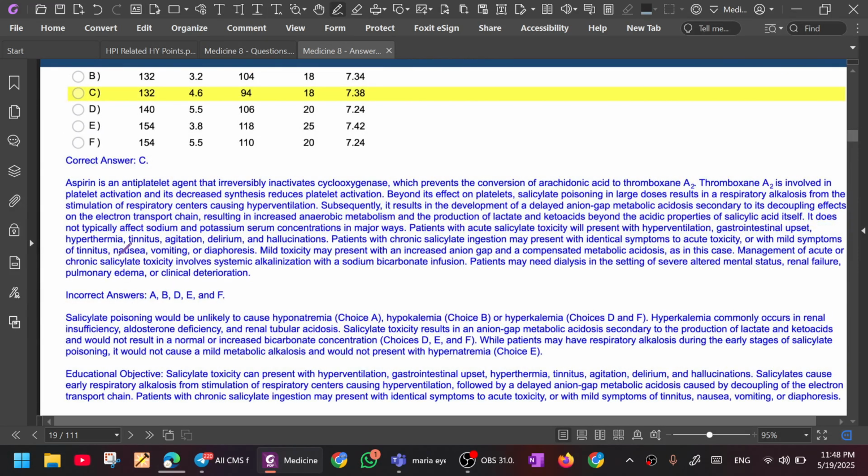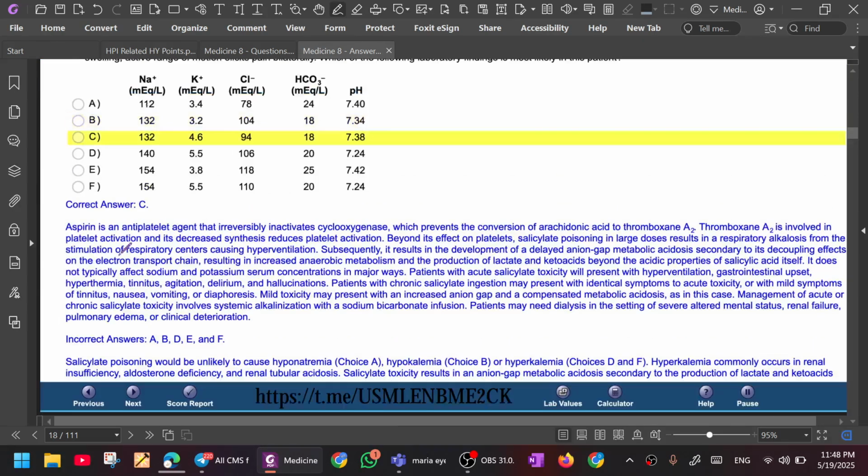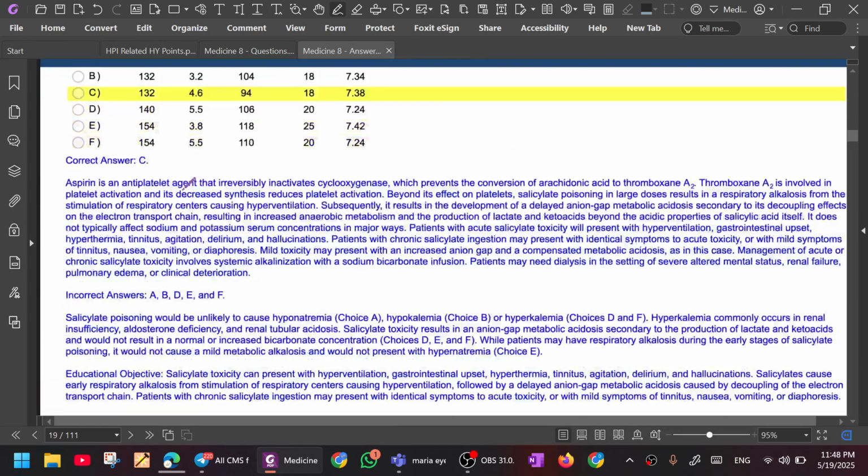Hyperkalemia commonly occurs in renal insufficiency, aldosterone deficiency, or renal tubular acidosis. Salicylate toxicity results in anion gap metabolic acidosis secondary to the production of lactate and ketoacids, and will not result in normal or increased bicarbonate concentration. Okay, that's it.